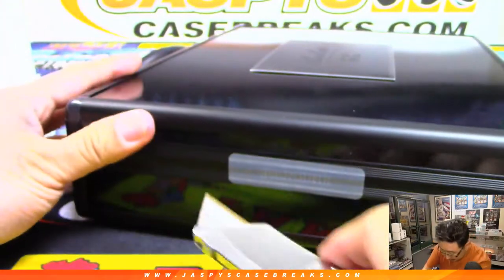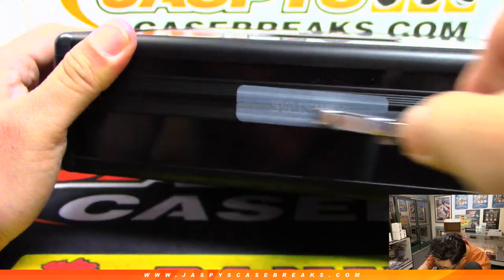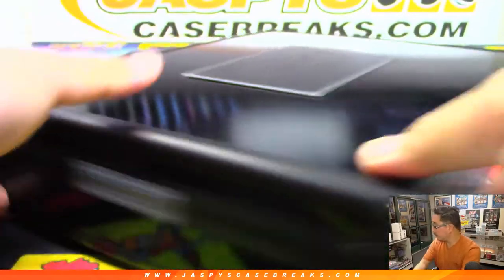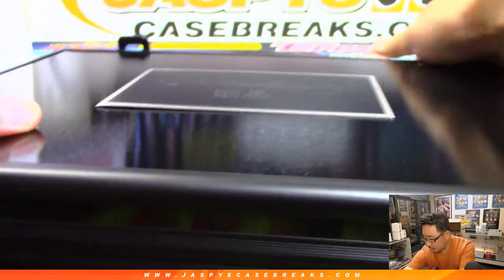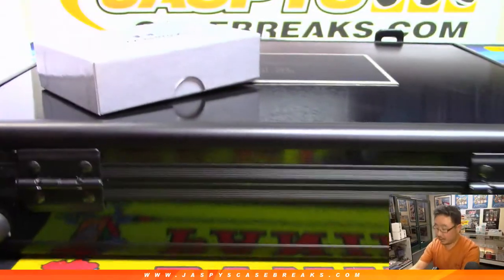That's a random team break. All right, so we'll do the box in the middle first, right there.